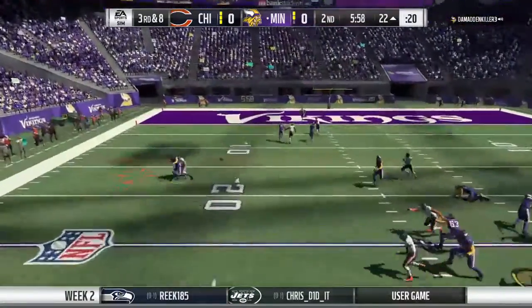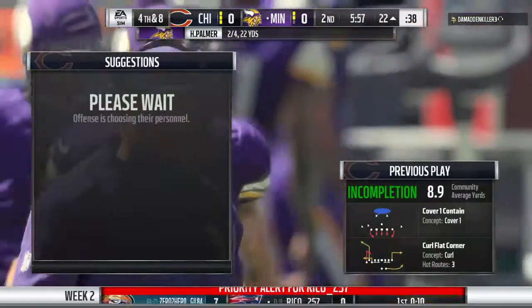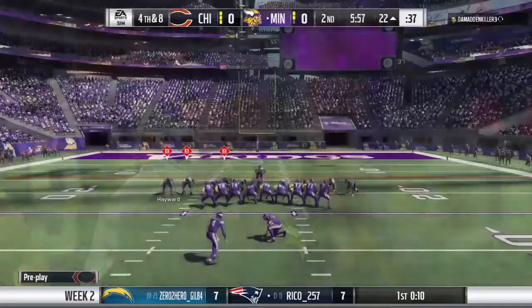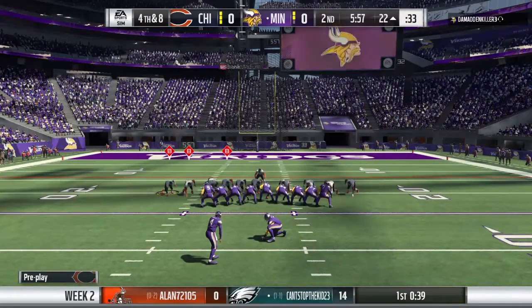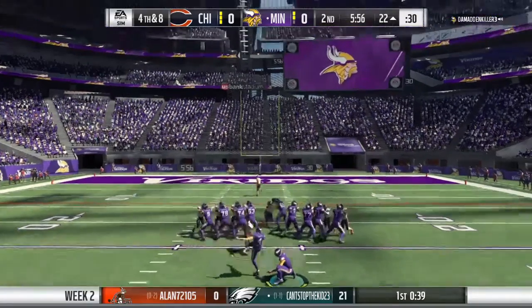From the shotgun, it's Palmer. And this is going to be incomplete. Well, he kind of forced that one there, didn't he? It's almost like he predetermined where he was going to go with the football. Yeah, he wasn't really going through progressions. He wanted to go to his top guy. You do that against this defense, they'll make you pay, won't they? Yeah, they certainly will. They react very quickly to the thrown football.